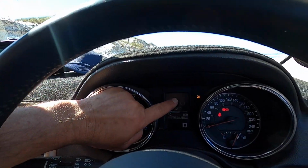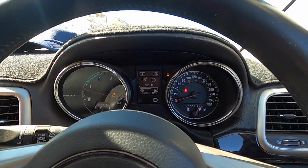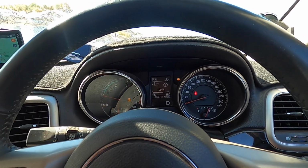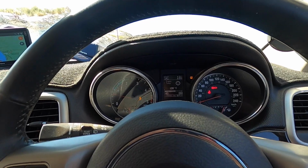Okay, so what I can tell you is this beach is soft and it is hard work on the cars. Now I'm just looking at my transmission temperature. I had a warning light come up on the dashboard. This one here came up down here in big red. Same picture but in red, which tells you hey, you got a problem. And as you can see, my transmission temperature is 109. It was 120, so I'm just idling down here to bring the temperature back down.